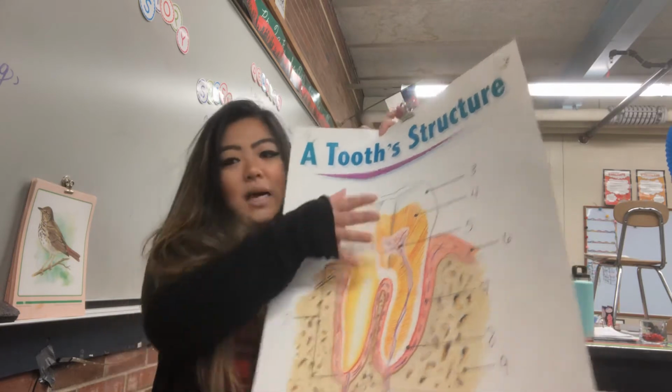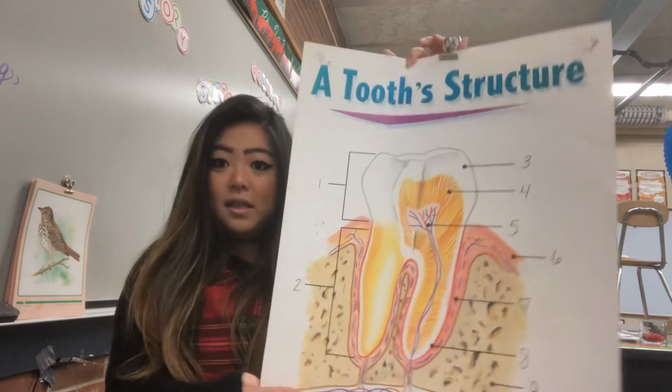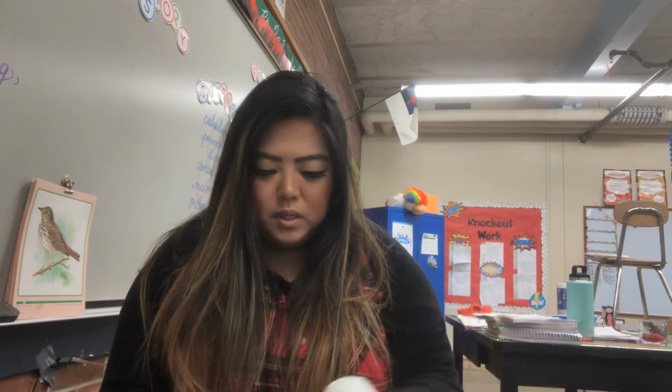And then we have the top of the tooth that you can see. That's the crown. And then underneath, we have the root. All right, that's a good review of our teeth. I'm going to ask you a few more questions just to review. When should you brush your teeth? At meal times, yes, and right before you go to bed.